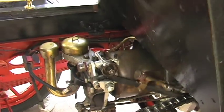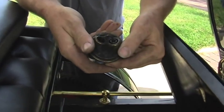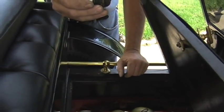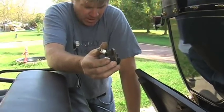And this is what they usually used for spark plugs back then. They had a two-wire lead with the plugs like that in the back, inside the cylinder. But most people nowadays swap it over to a more modern one just so they can run one spark plug. But for shows, judging, they put these back in. Then you're accurate.